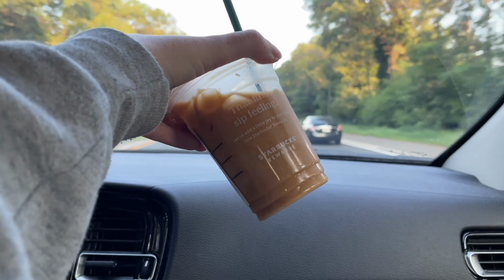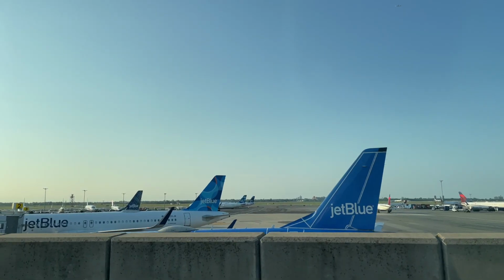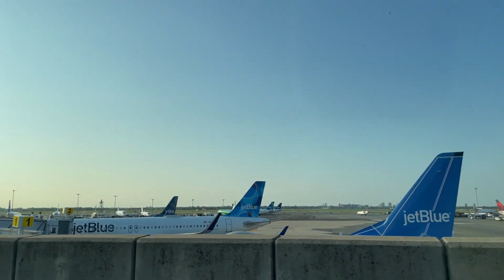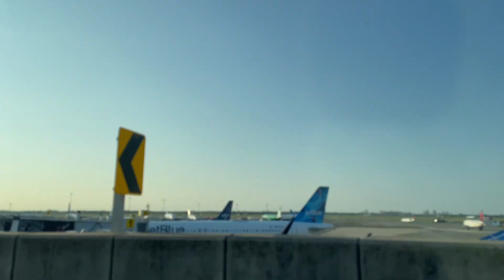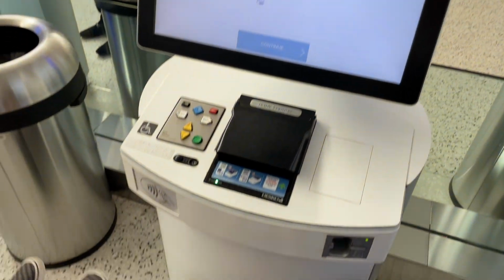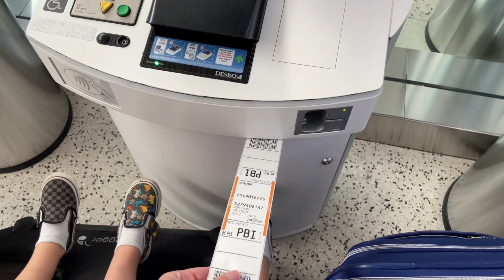Okay, switching over to a little voiceover, we grabbed some Starbucks on the way to the airport. I got just a tall, so I had enough time to drink it before I had to get to the airport. So we pulled up to JFK and I got the boys all situated in their stroller. Once in JFK, I just had to print out our luggage tag for our bags.